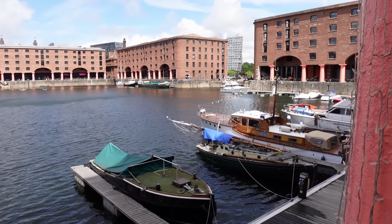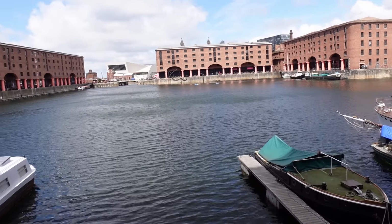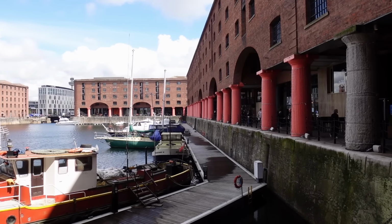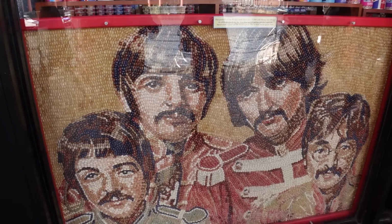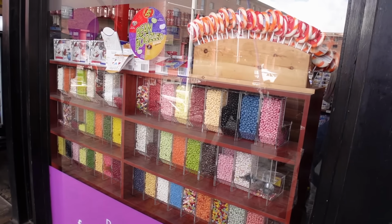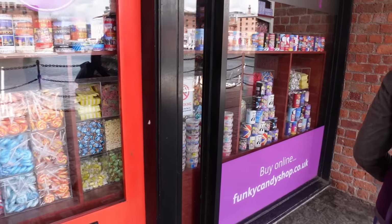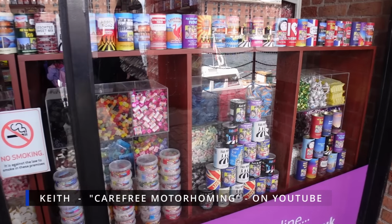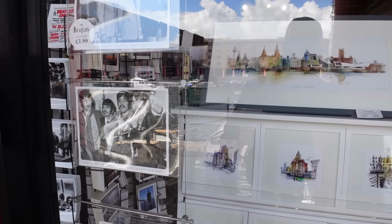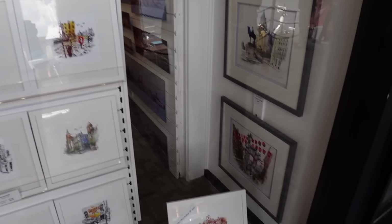So here we are on Albert Dock, Liverpool. Well, we're at the confectionery shop and there's some jelly bellies. There we go. All sorts of sweeties in there. I reckon Keith would like to come in here. Okay. Some lovely galleries over here. And shops.